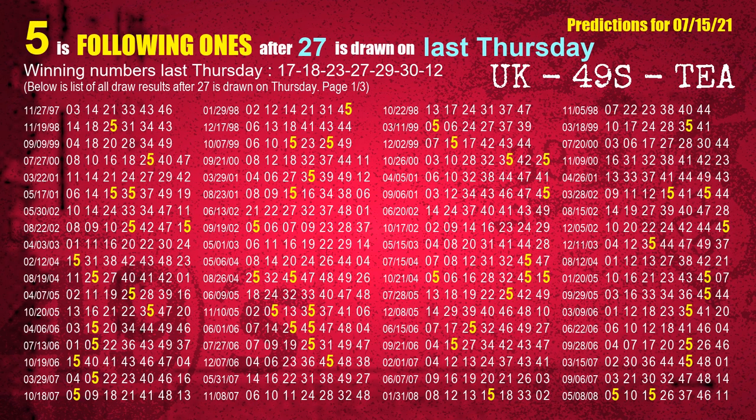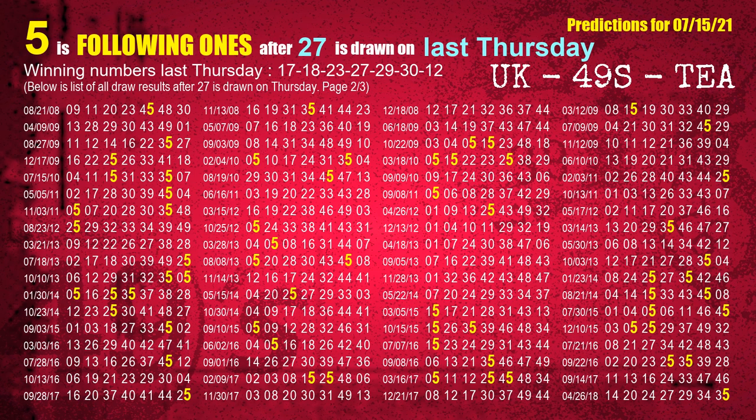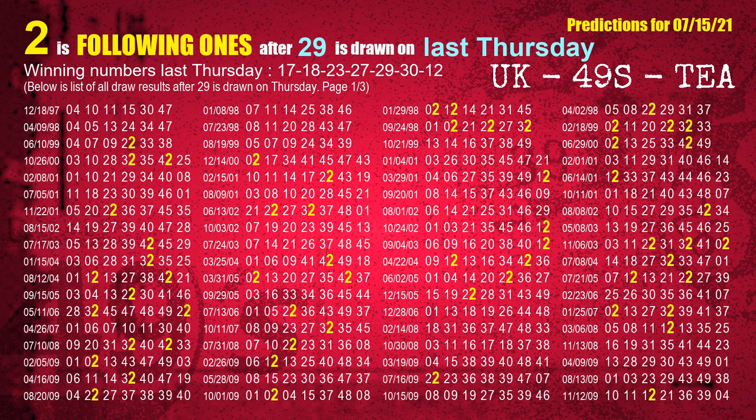The fourth winning number last Thursday is 27. The most frequently following units digit is 5, when 27 is the winning number on last Thursday. The fifth winning number last Thursday is 29. The most frequently following units digit is 2, when 29 is the winning number on last Thursday.